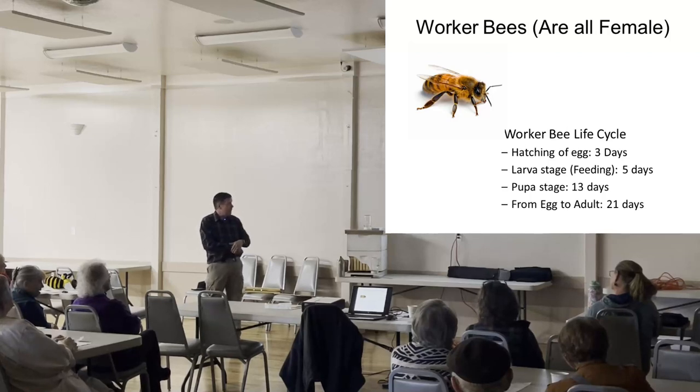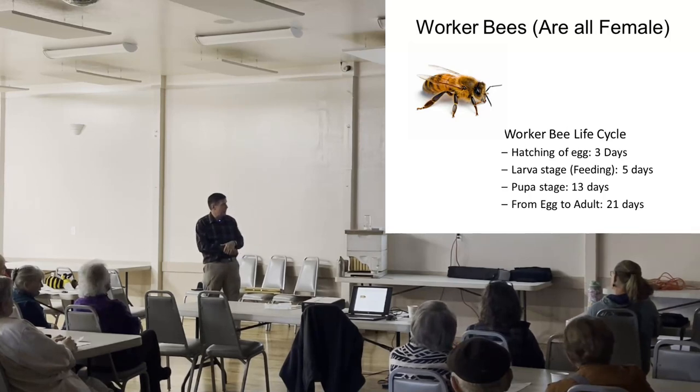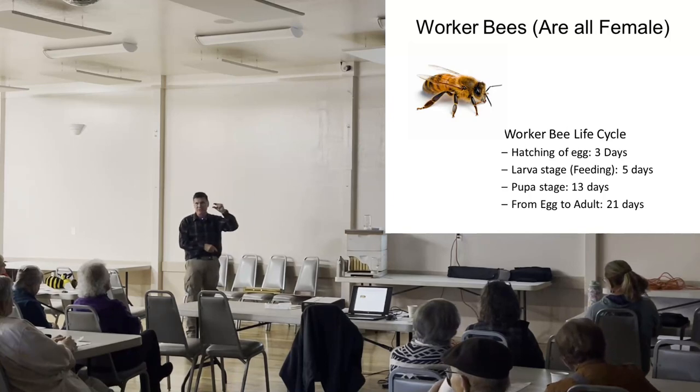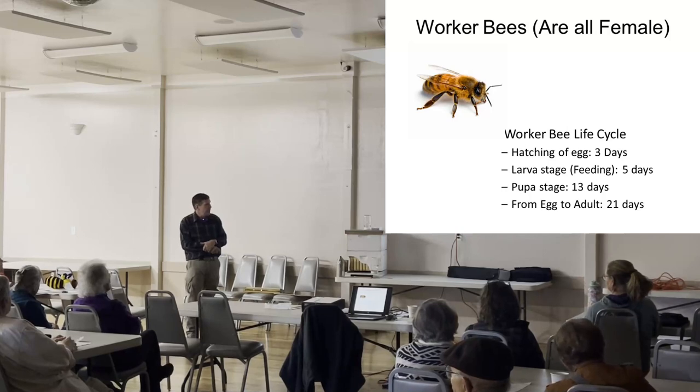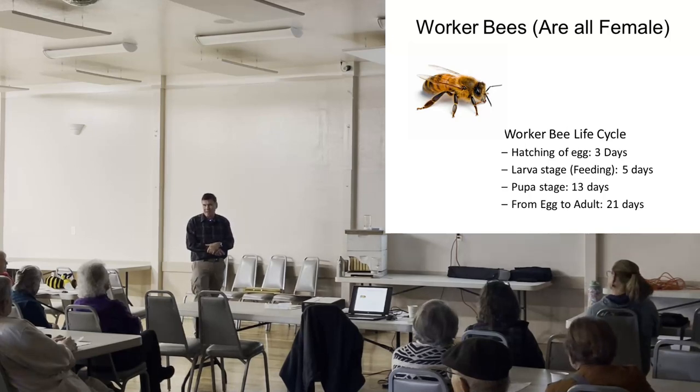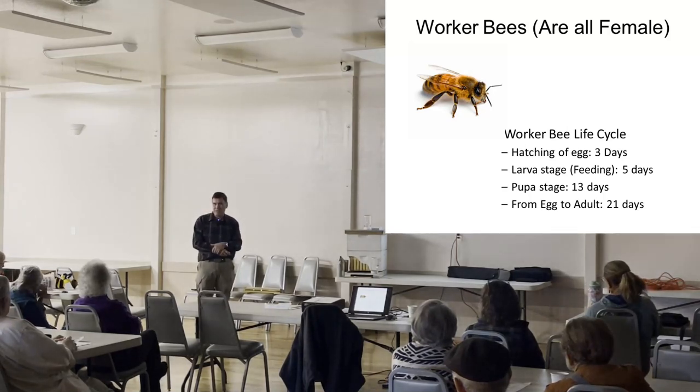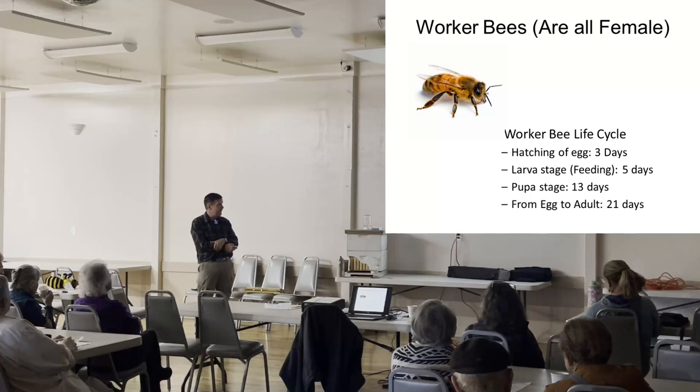Their life cycle: they hatch from the egg, and that stays for about 3 days, and then it gets into the larval stage, which is 5 days up to 13, where you see the little egg or the person. The pupa stage is the cocoon stage, and then from there they come out at 21 days, and the first thing those women have to do is go back and clean their hive, clean their room. So that's their first task. They start with cleaning a room, and then they start cleaning the rest of the cells in the hive.